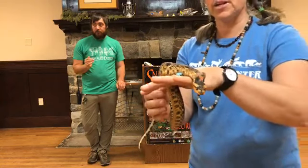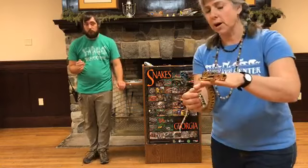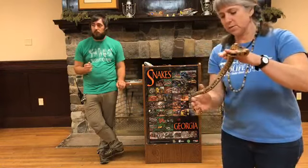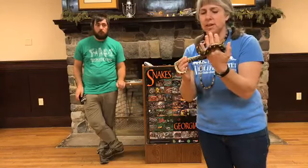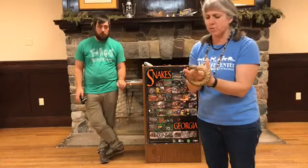Donna, you got it. You guessed it right. This is the eastern hognose, not the southern hognose. This is the eastern hognose snake. This is one of my favorite snakes. Such a copycat. Copies so many of the venomous traits.